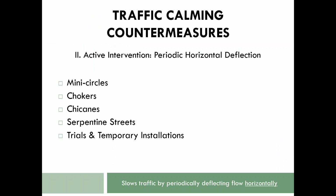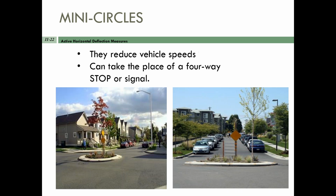Okay, let's go to the next, we've got our horizontal deflection category here with the mini circles, chokers, chicanes, serpentine streets, and then how to do some of these on a trial and temporary installation. So let's talk about mini circles. And I know you love these, Peter, because the city of Seattle has put in quite a few of these.